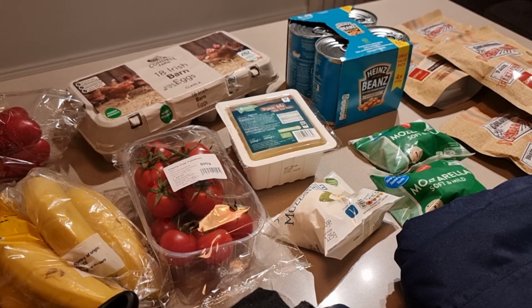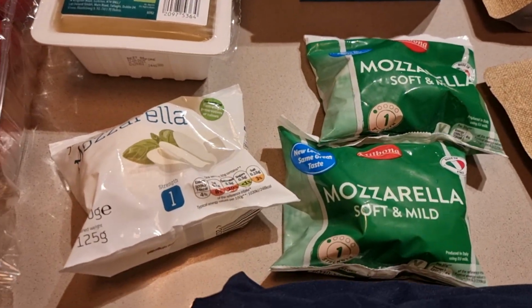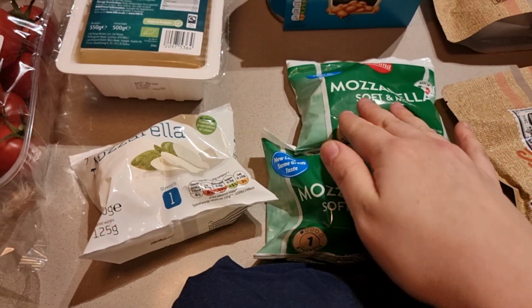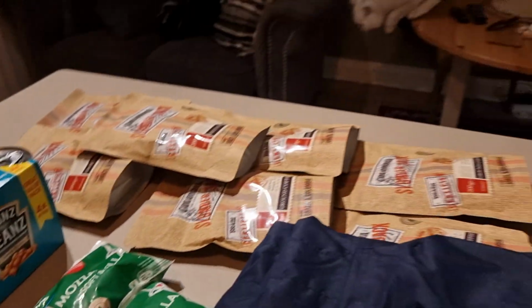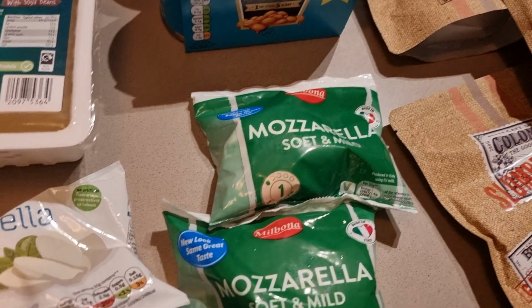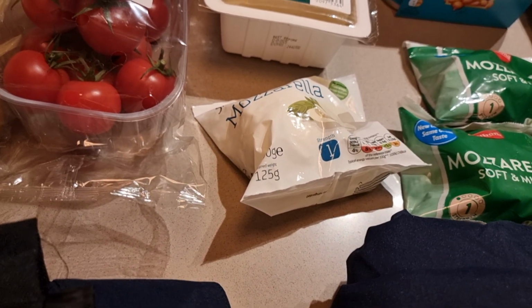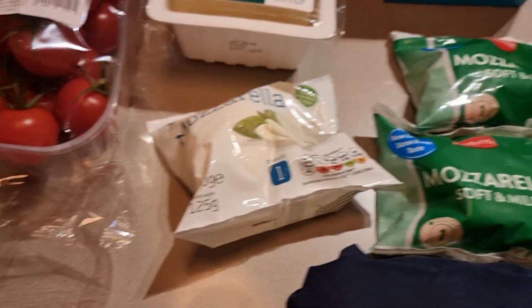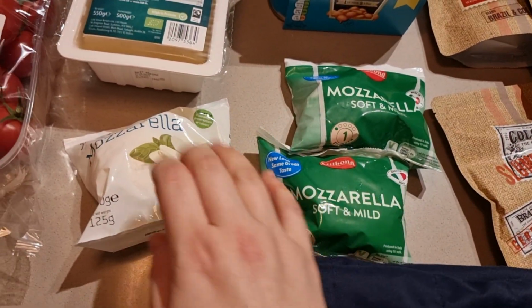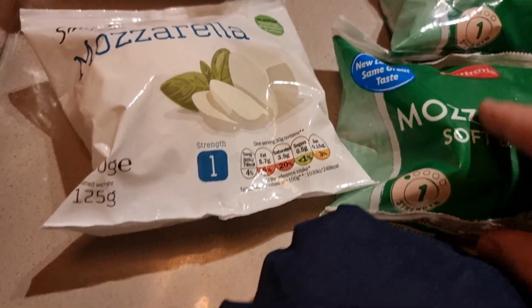Mozzarella, Italian mozzarella. I'm doing a bit of an experiment. These over here were 79 cents each. And the other cheese was cheaper. So this was only 65 cents. It says classic. I really want to explore, do they taste different? What is the difference actually?